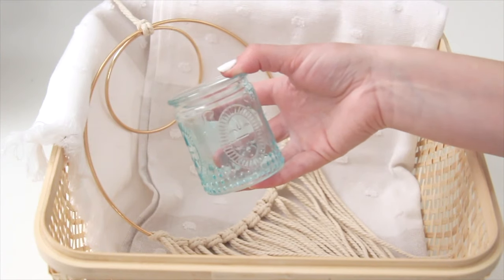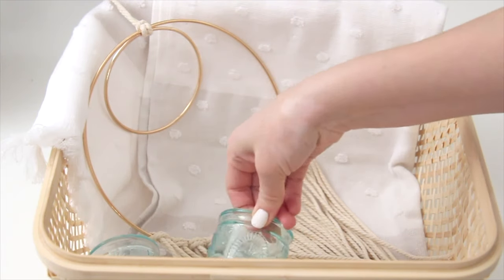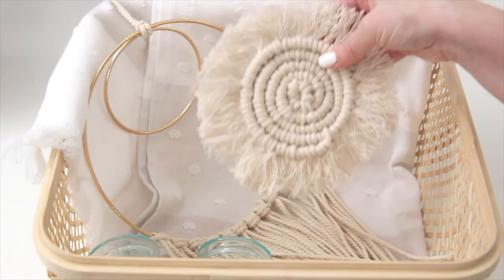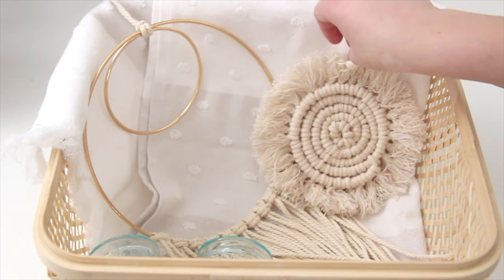I also picked up a set of these really cute votive holders. They're just some teal glass with a really pretty pattern on them, so I'm gonna add in a couple of those. Another great boho gift are macrame coasters. I made these a few months back, so I'll link the tutorial for you guys if you want to try it out. They are so easy to make. You could make a set of them, and I think it's just a really good gift to add in.